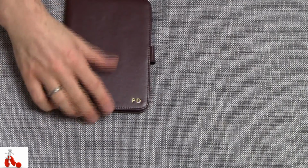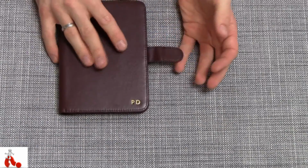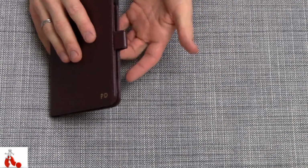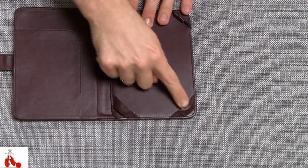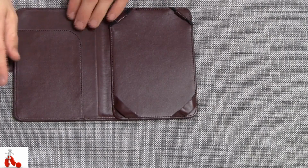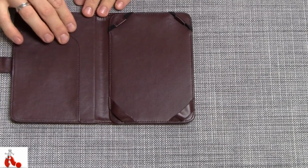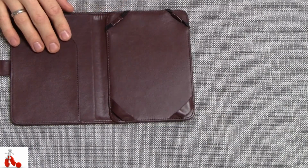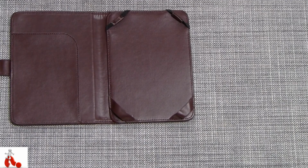It's all nice brown leather, it smells good, it feels really good, and it comes with a magnetic clip here on the side, so that snaps in place. And you open it up, and there are the contact points where you put your device in, and then on the side here there's a little extra flap where you can maybe put notes, receipts, or whatever you carry around in there. I'll show you how it works right away as well.